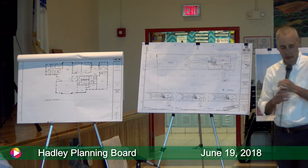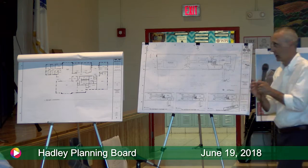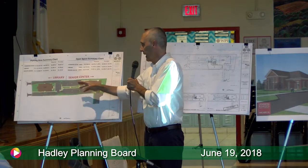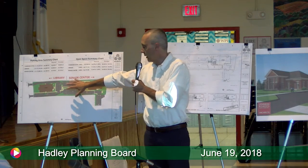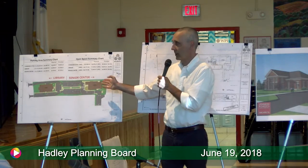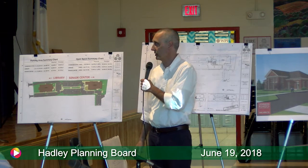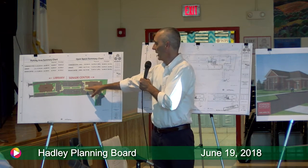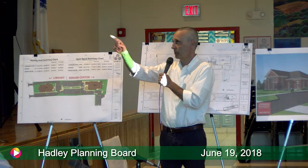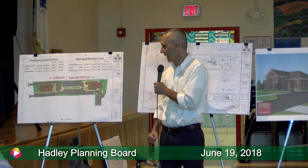Let's take a look real quick at the site plan and how this is working. You have an entrance on the west end. Our site is at the east end of the property. The library will be at the west end, in the current senior center location. The idea was to have, as Jeff mentioned, a circulation pedestrian greenway connecting the two so that they really work well together.